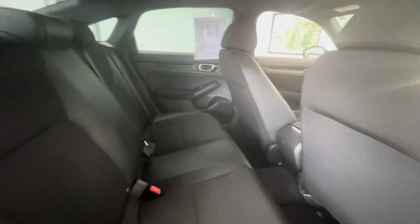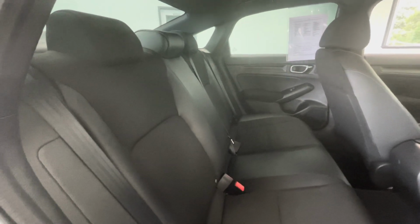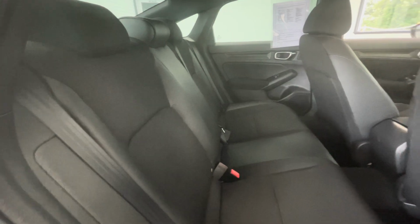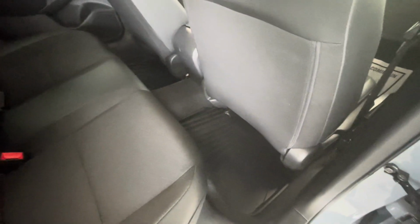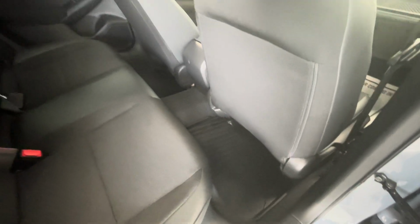Taking a look here in the back seat now, as you guys can see, that premium leather on cloth interior is going to stay consistent. However, you are not going to have the dark gray accents back here. If we take a look here at the floor mats, you are going to have the all-weather liner floor mat, so don't ever worry about getting your carpet dirty.